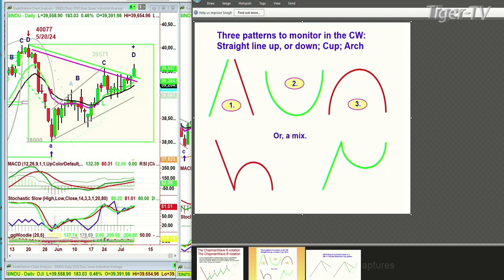It happens on the upside, it happens on the downside. I'm just mentioning that here because it happens with the arch formation as well. So one is straight line, two is cup, three is an arch, and then there's a mix of one and two or one and three. Look, here's one and two where it comes down sharply, makes an arch formation, takes out the left side low after a peak A or a B. That could be very negative.